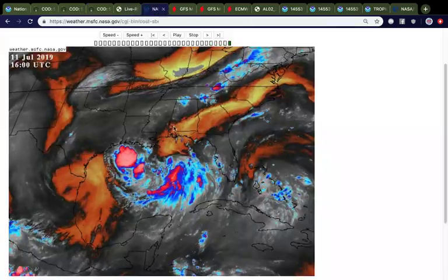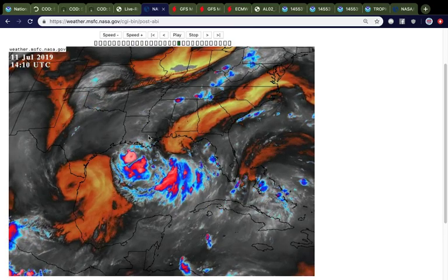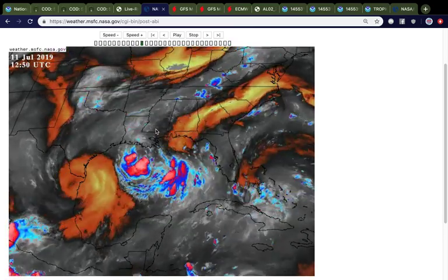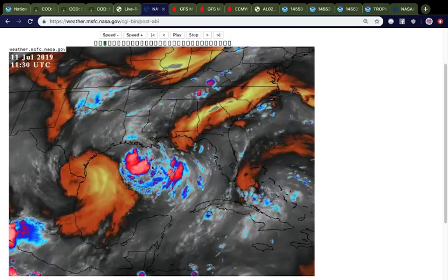So here's the water vapor shot here from the NASA MSFC. You can see that this is where our system is located. We have a lot of different features at play here. You can see this upper ridge over in Louisiana, Mississippi. This is supposed to be acting as the anticyclone for the system, but it is still displaced to the north.